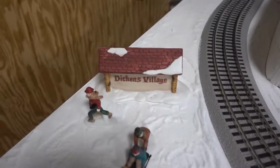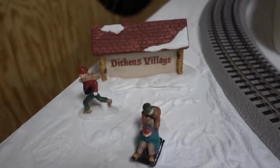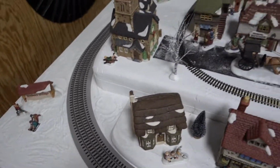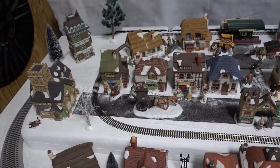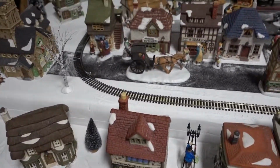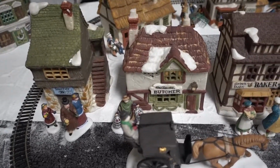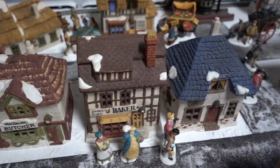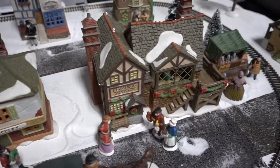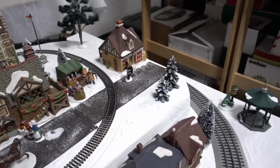Well, every year for Christmas, my parents set up a Dickens Village. They've got all sorts of them, like this place has. A whole town with the train tracks around it. And my parents might recognize some of these buildings. They've got the butcher, the baker, Scrooge and Marley, Fezziwig, all sorts of them around here.